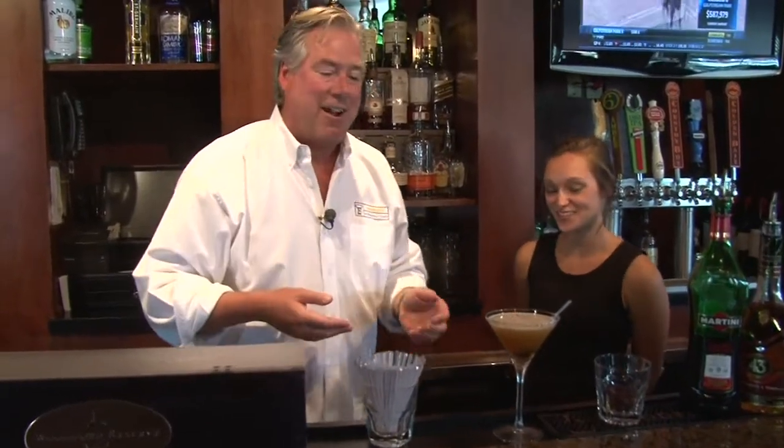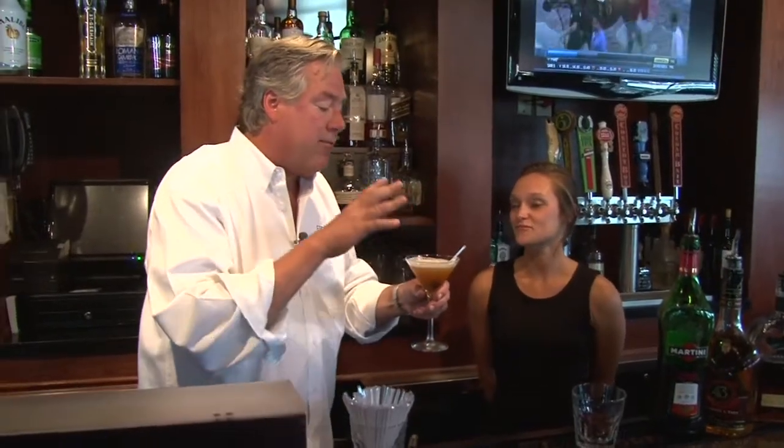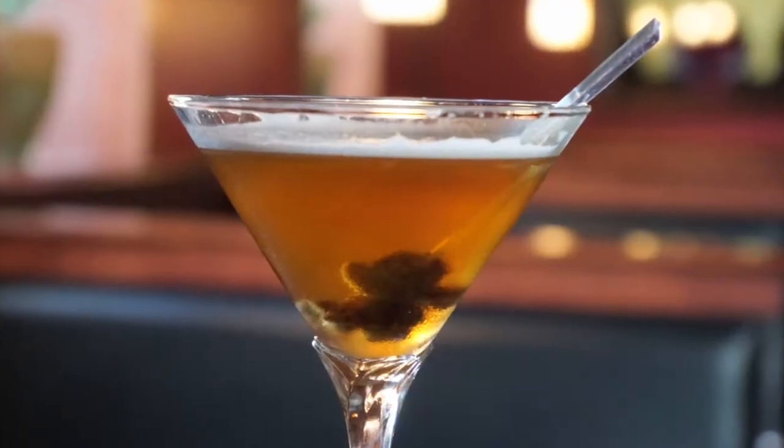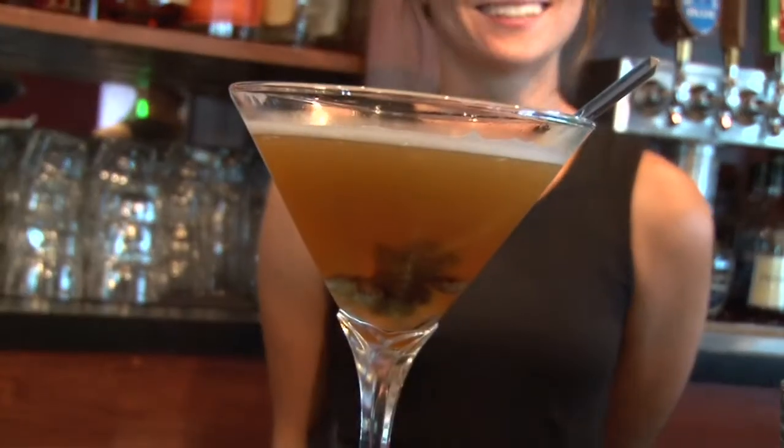You know what? I need to just give it a sip. Do you mind if I try your creation? No, absolutely. All right, I've got to go in. Cheers. That creaminess, goodness. I'll tell you what, everything blends together. It's very smooth. So another reason to come to the Tulip Bistro and Bar. Great cocktails, great cocktail bar, a lot of fun. Tracy, thank you so much. Cheers to you. Cheers.